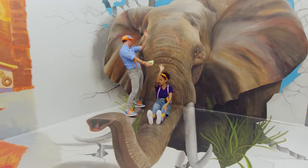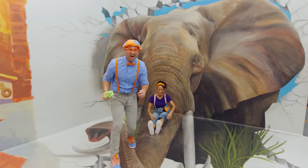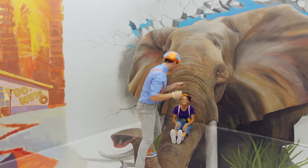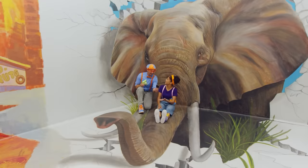Hey, Mika, I should take your picture. Yes, please. All right. Say elephant on three. Yes. One, two, three. Elephant. Whoa. This is going to be such a great picture. Whoa. Oh, let me see. Wow. Wow, it really looks like I'm sitting on an elephant trunk. I know. And it looks like I'm standing right now on the elephant tusk.